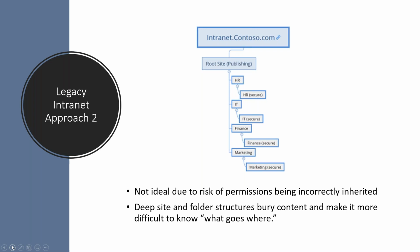Now, this one is less ideal, right? Because as you break permissions within the single site, you are creating the risk of accidentally giving someone access to something that they shouldn't have access to. Especially important when you get into things like HR, if you've got information in there that really shouldn't be shared, maybe employee reviews, that sort of thing. It's really important to make sure that that security structure is clean.